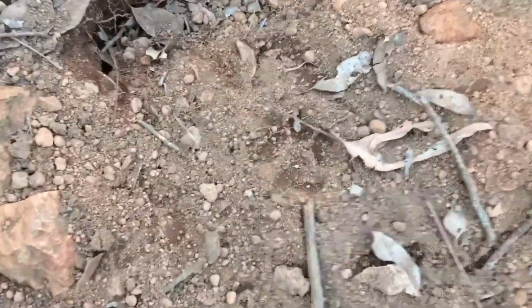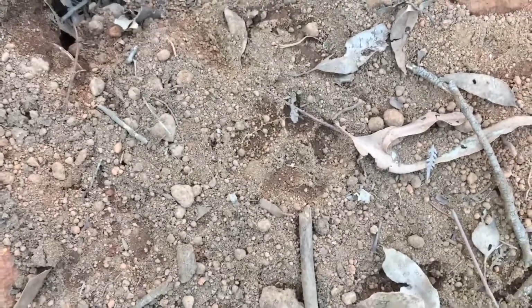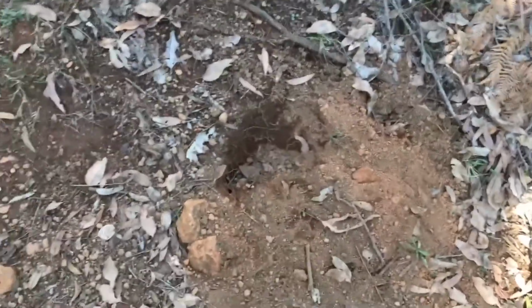Alright, just came across this one. You can even see what looks like a dog print. If it's not a dog print, it's a cat print, and they're probably following the scent of the animal here, if it's a cat. Bit of a scratching there.